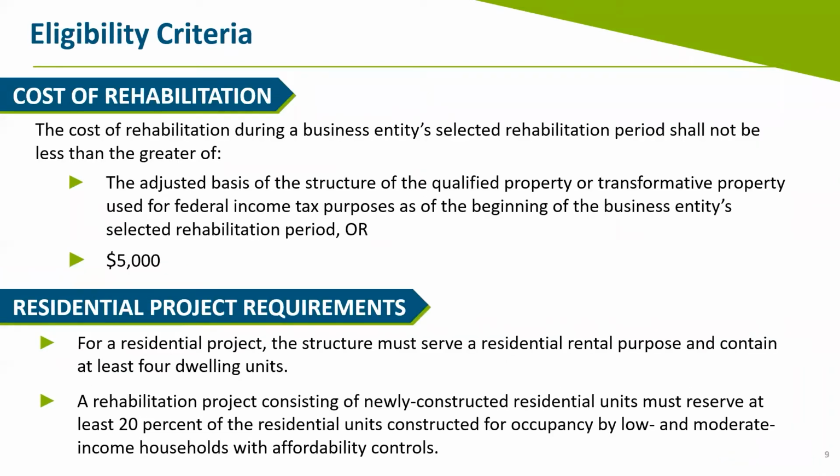There's also a requirement on the cost of the rehabilitation, and this one is in keeping with what the federal program does. In plain English, it means that you have to spend more money than the value of the property before the project started, or $5,000, whichever is greater.